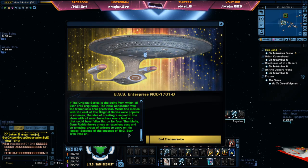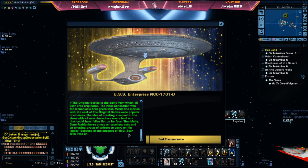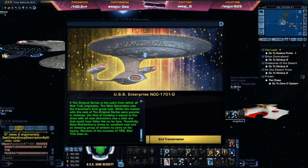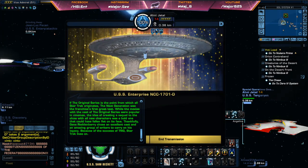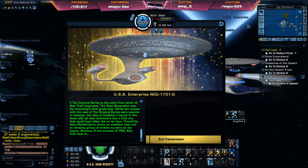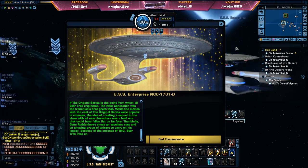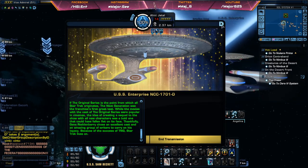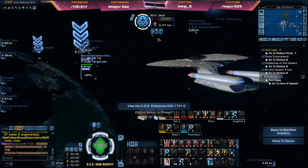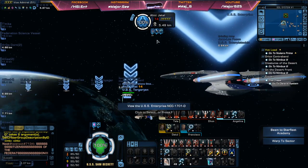Kind of picked up after the cast carried it for the first two seasons, and then the writing caught up on the third season. It looks like a toy ship. Because of the success of TNG, Star Trek lives on, and that is absolutely true. All right, let's continue on.